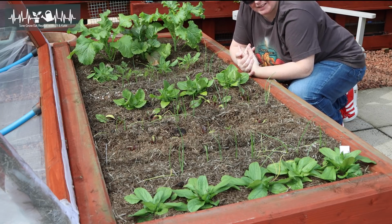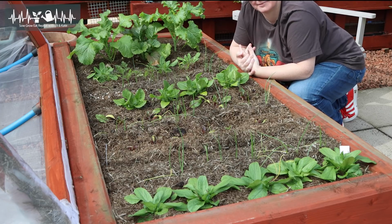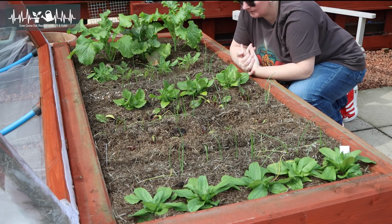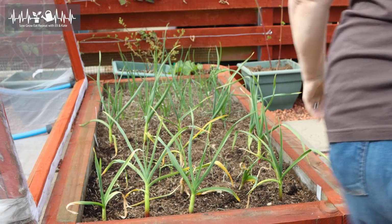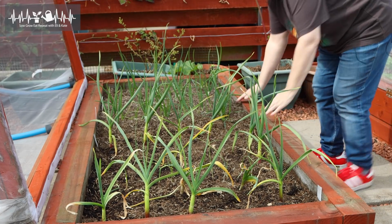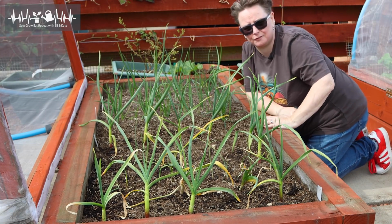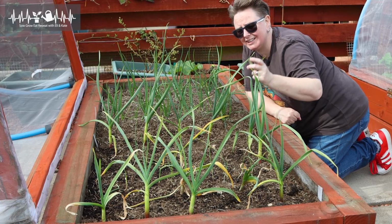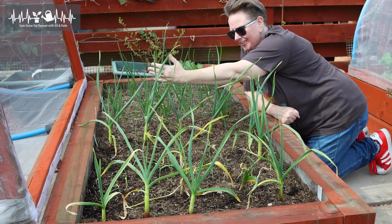Now, the next bed is only alliums. That is to say, it's garlic, onions and spring onions. It's not looking as good as this, and I'll explain in a second. So, at the front here, which is looking really yellow and horrible, is my garlic. So all the way to here is garlic.